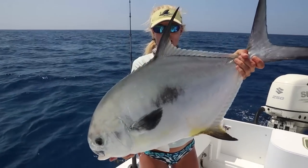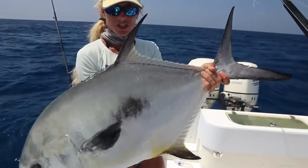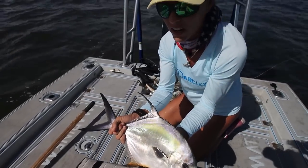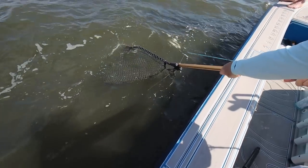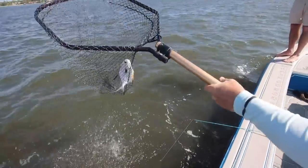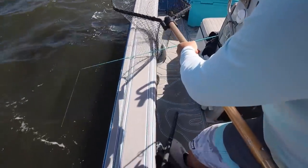are such a pound for pound, one of the hardest fighting fish in the flats. And that's amazing he just caught that here. What? Mind blown. Back to back. What? Another permit.